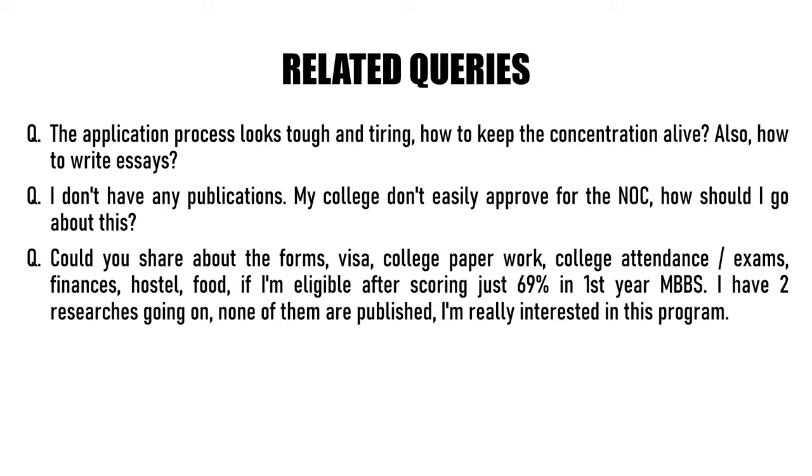As I said, I have answered this also before. It's your convincing powers and so on. But if your college doesn't easily approve, sorry, but that's your lookout. The suggestions on how to explain to them how big an opportunity this is, how it matters to you and your development, and so on. This is what I would suggest.